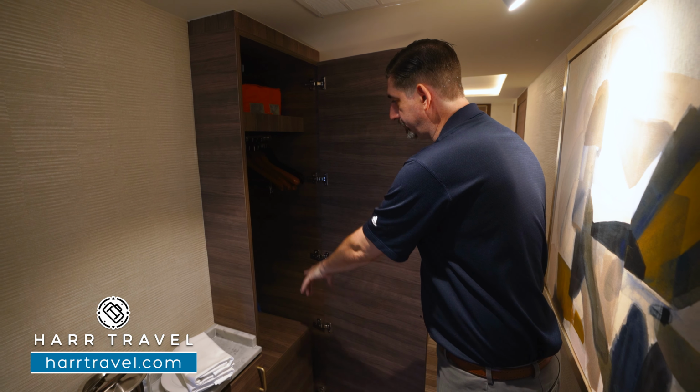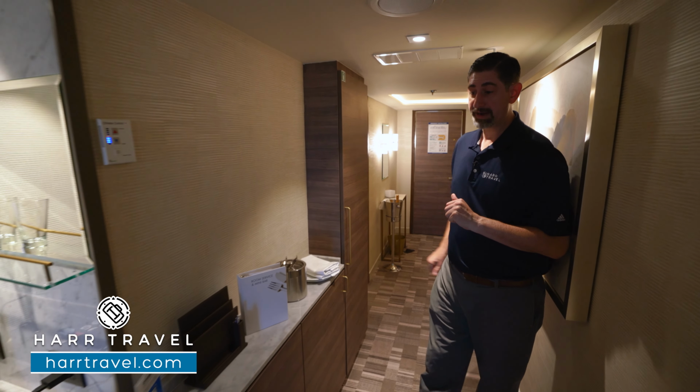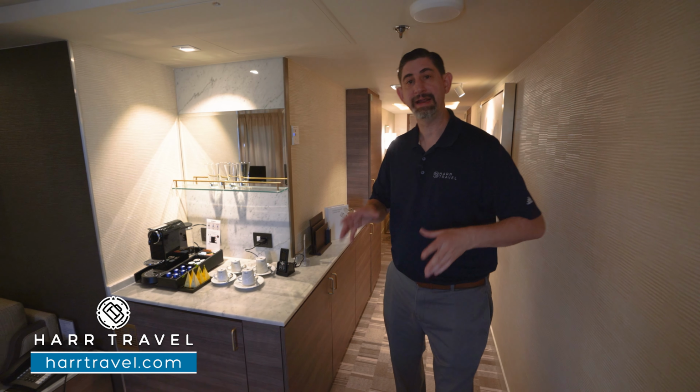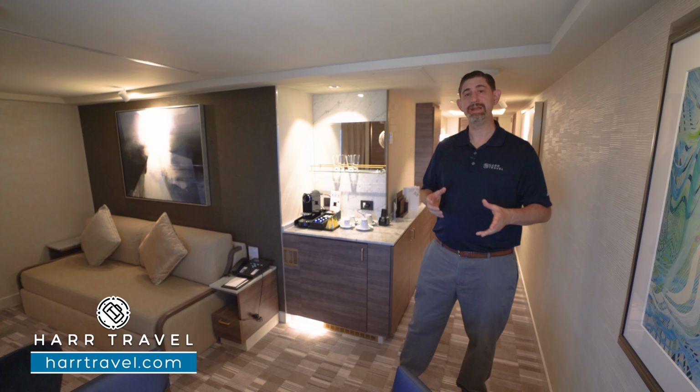Now as we head further into the space, you're gonna see a nice large closet here, more hanging storage, storage down below, and a large golf umbrella to utilize while you're here on board. You're also gonna have your mini fridge underneath, quite a bit of storage, and then you're also gonna have all your cutlery and stemware.